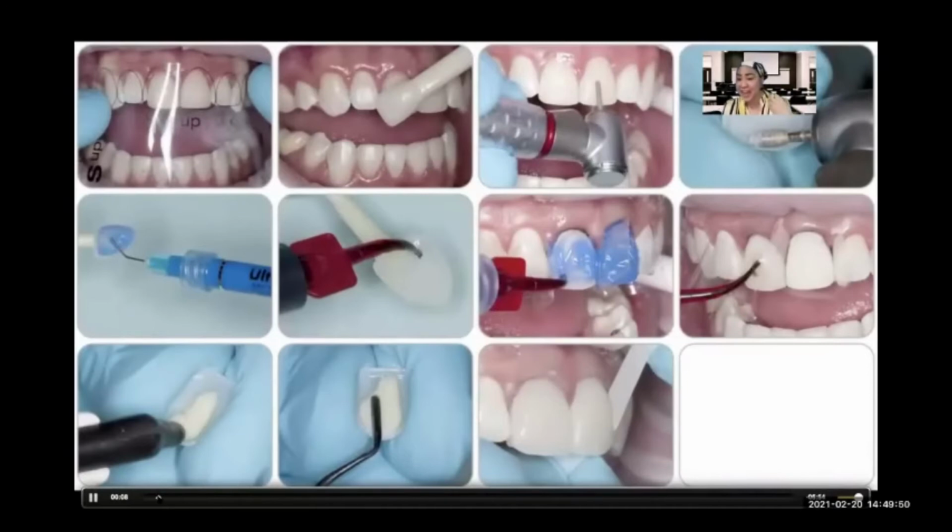Now, in terms of etching, it is not that necessary. The only reason you etch is to kill the bacteria or to clean the restoration, because sometimes it gets contaminated by your gloves or by other stuff in your dental chair or in your tray, that in the end can result in bacterial development.